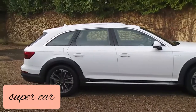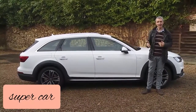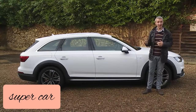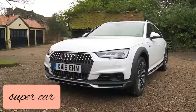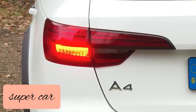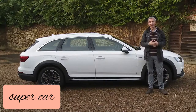Do you want to go further? Well, for a model-for-model premium of around £3,000, you can get your A4 Allroad in upgraded sport trim. Now, that extra cash gets you larger 18-inch wheels, rear privacy glass, front acoustic glazing, LED headlights and LED tail lamps with dynamic indicators that put on a sweeping light show every time you flick them on.